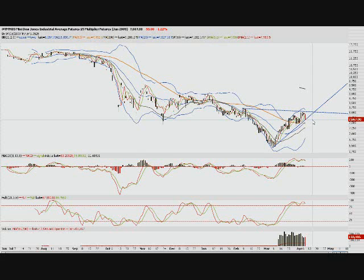We are beneath 8,000. So that is key as well. Did not hold very long when we moved up above it. Every time we have, we kind of sell off real quick like so.